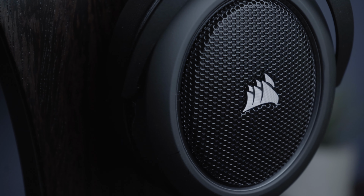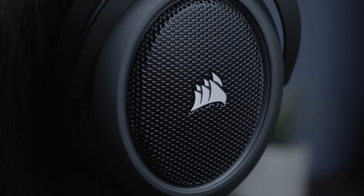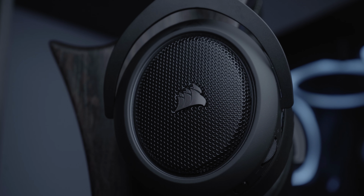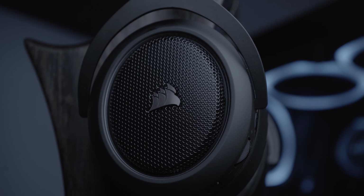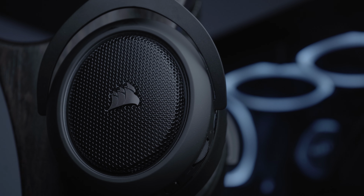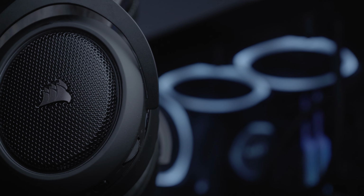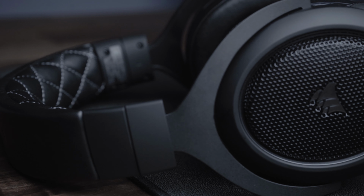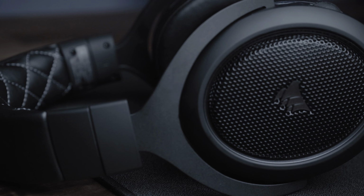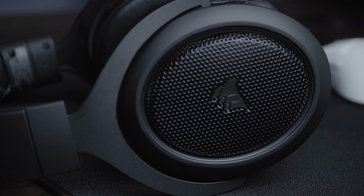Overall though, I find the HS70 to be a fantastic headset for its price point, outperforming more expensive headsets I've tried, and I truly feel as though it delivers one of the most premium experiences in this price bracket. It may not be important for gaming, but they're using really solid drivers in this headset. It even has pretty decent detail retrieval and very good dynamics. It gives you a very nice punch and slam. It really feels like a complete package.